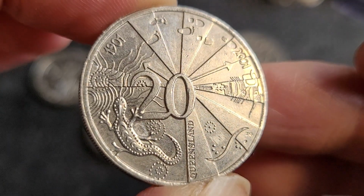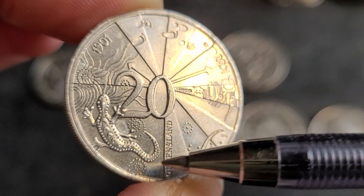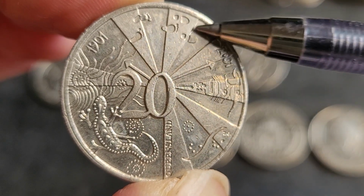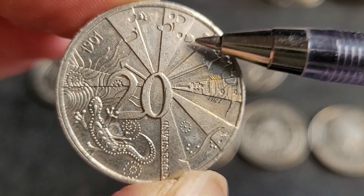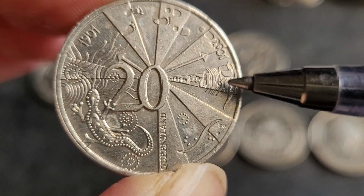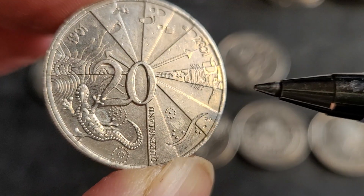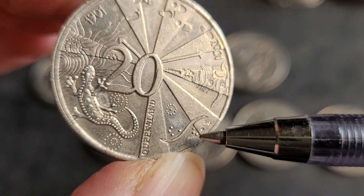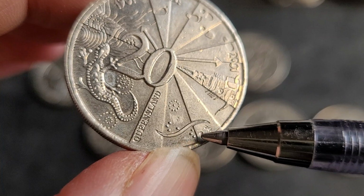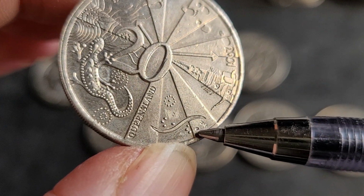Then next we have Queensland. This is Indigenous art. Then we have footprints, then someone wearing shoes. So obviously this is a progression of humanity. Then we have a chipboard, and down below we have some stylizations. It looks like we've got some footprints.